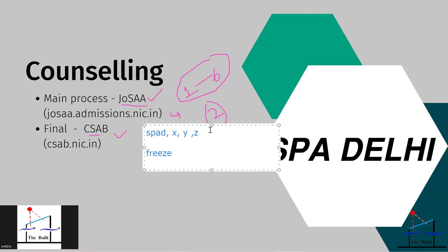So I have some options, out of which we have freeze and float. Freeze is the option which finalizes your seat. If I get Z in the first round and I'm satisfied that if I'm in Z, I don't want another college, then you can put it into freeze. Or in the very starting, if you get SPA Delhi, then even if you do float, it doesn't make sense, right? Because after that, you don't have any college. So you only have the option to freeze it, or you want to let it go.